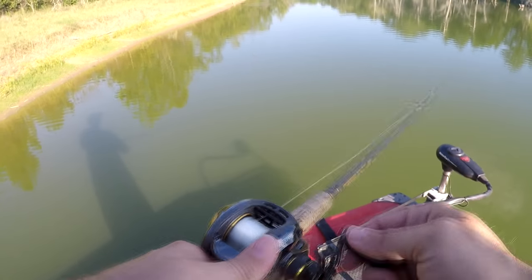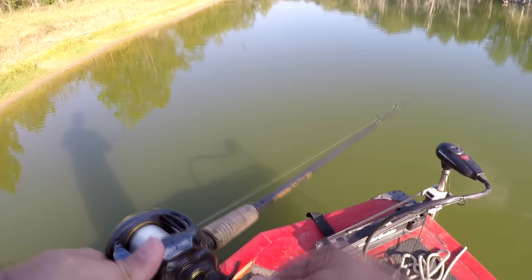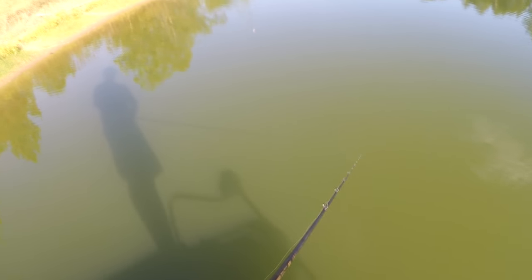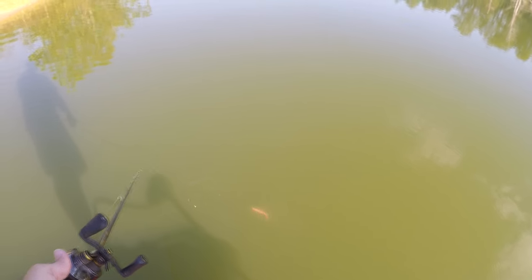And then we were just sitting here twitching the rod tip like that, and it really makes that, let me reel it in and show you the action that it has on it. It really has a good kind of walking worm action. If you can see that right there. You just kind of twitch it a little bit and then let it sink down. Twitch it and let it sink. And it kind of looks just like a real life earthworm or wiggler or something like that.